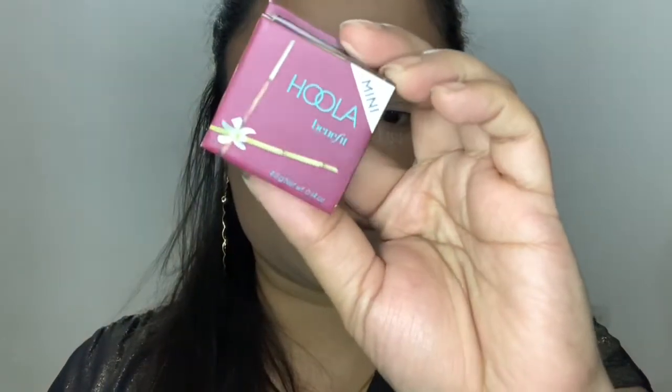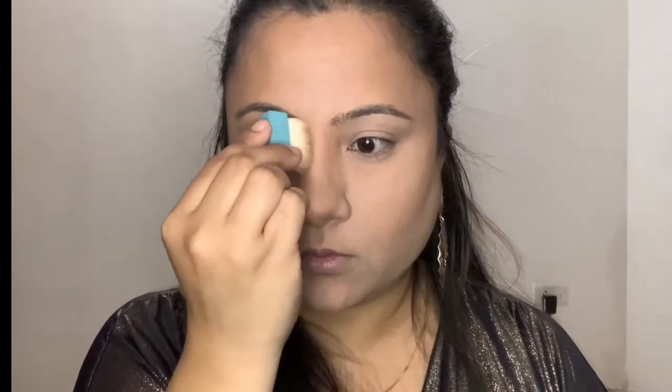Next, I'm using this Hoola bronzer to contour my face, basically to give some dimension so that my face doesn't look flat. So I'll apply this on the hollow of my cheekbones, on my forehead, along the jawline. At first, I'm going very light-handed because I don't really want to mess up the look and then it would be very difficult to fix it. Next, I'm going to contour my nose. I'm not really crazy about nose contouring, maybe because I'm not really a pro in it, but okay.